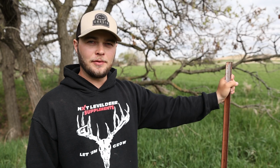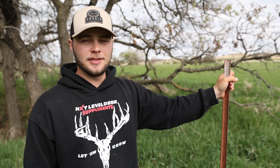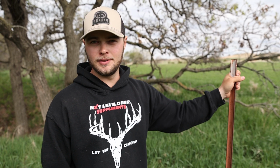All right, we're at the little alfalfa field now and just got the post put in for the T-post feeder. This spot is usually pretty good later in the summertime and into early season. They really hit this alfalfa pretty hard, so get the feeder put up and refresh the mineral site, put the camera up and on to the southwest.